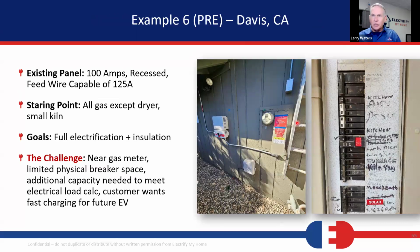So Davis, this is a good one too. So Davis, we ran into this thing. It was a 100 amp panel. And this is like another one of these, can this really be trusted? Like, people have moved stuff around and this has been relabeled a bunch of times.